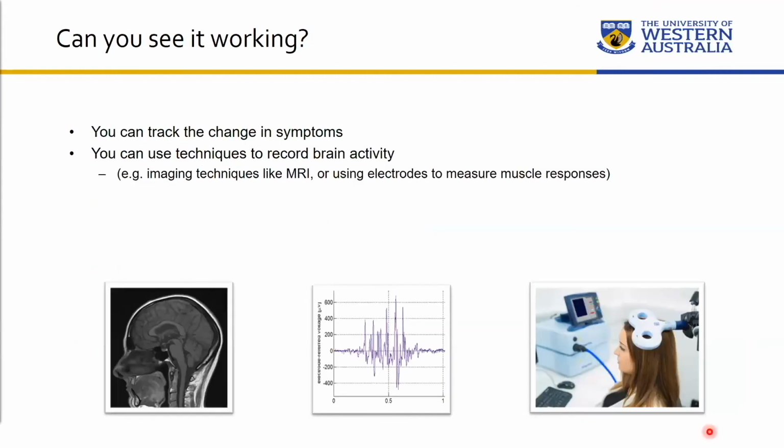To finish off, you're wondering if we're actually stimulating, not actually doing anything. So usually to know that you can do a couple of things. Treating a disorder, disease, you might check how to change it.